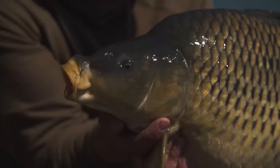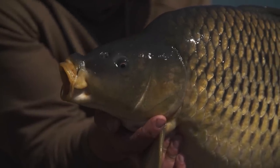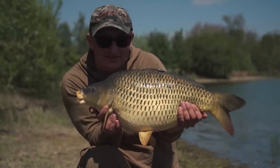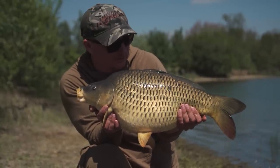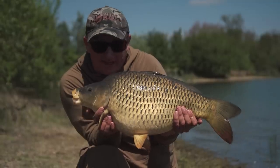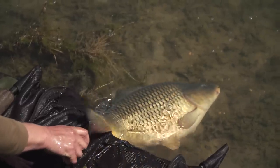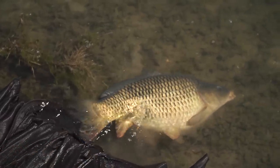Just under £12 this one. Proper young fish, loads of growing in it, great shape. And again, success on that rig. So we're gonna put some more chops out, put the rod back out again and see if we can snare one of them big ones, because there are bigger fish milling about at the back of the area.